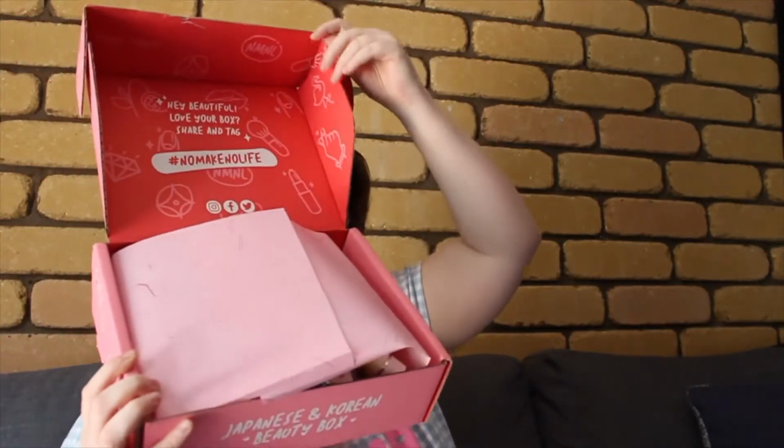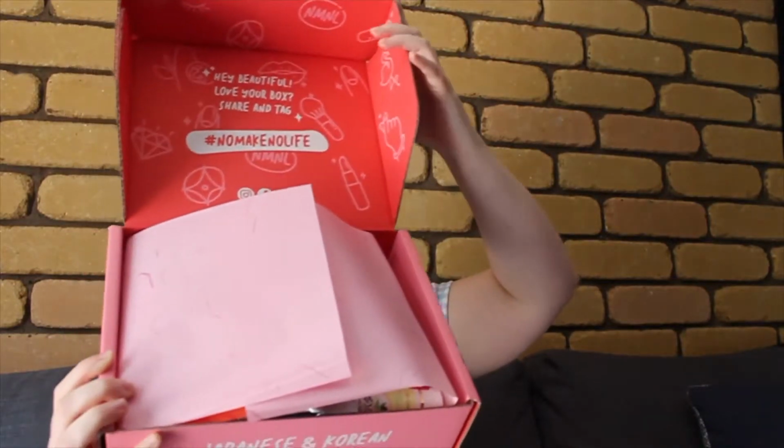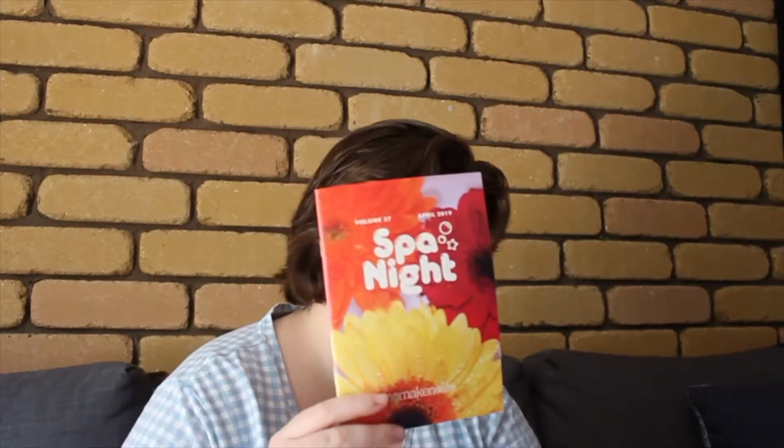It's a beautiful pink box. So when you open it up, don't fall out. You got your tissue paper, but this is what I really like in it. It's got this nice little inside. So you got your pink tissue paper. You just open that one up. So this box is called Spa Night. This is our April 2019 one. This has got all the little hints and tips and what's in it in there. So let's just get started.